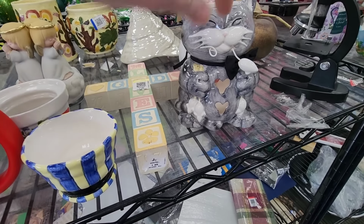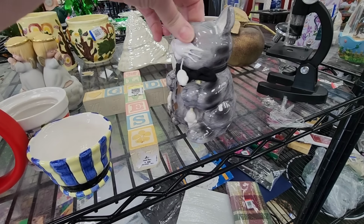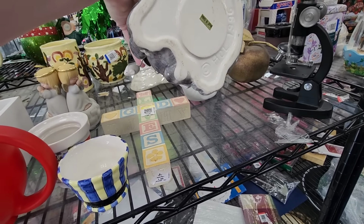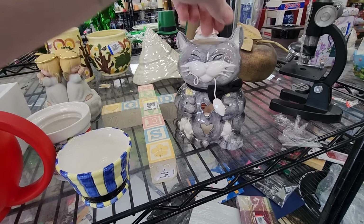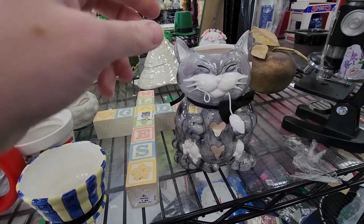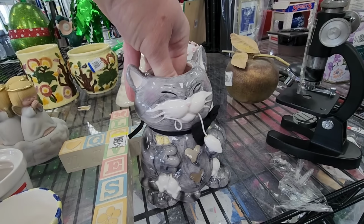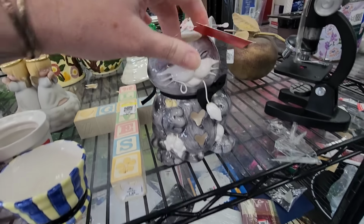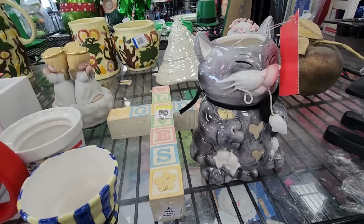Look at this cat. Oh, look, a cat has a mouse in its mouth. That's so funny. Who makes that? HOL 1996. That is so funny. I really like that. Because he's a little chippy right there on the corner of his ear. How much is it? Tags inside. How much is it going to be? $3.99. Yeah. That's so funny. And look, he has more mice in his hands.